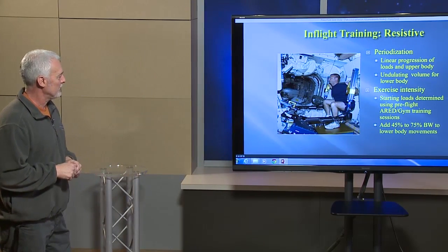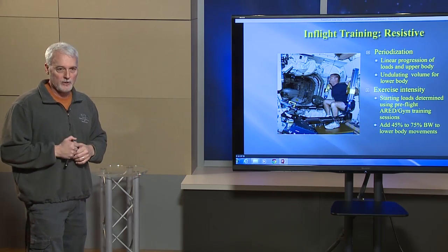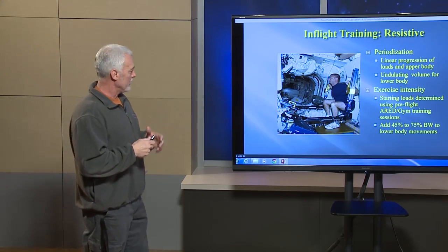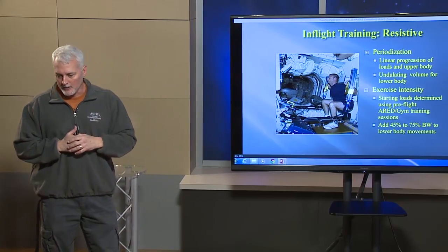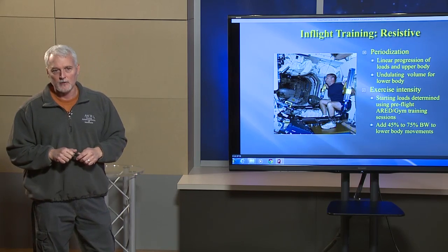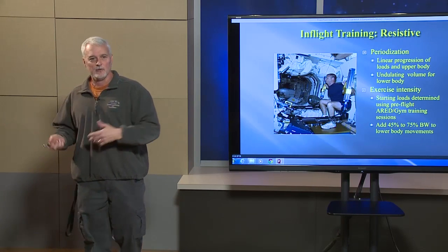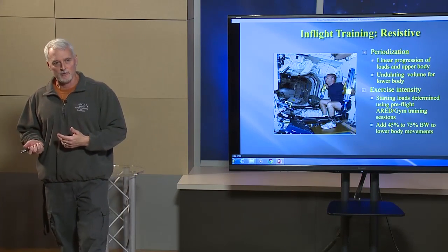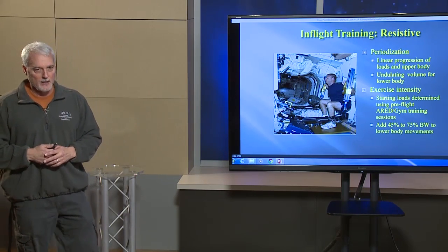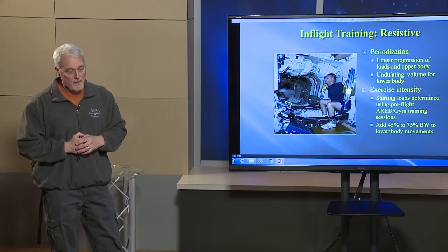It's not a big deal. Exercise intensity. Starting loads are determined by ARED training, which I showed you earlier, and what we're doing in the gym. So we get strength measurements, we know where they are, we know where we can start them. Also, on ARED, in flight, we use 45 to 75% of body weight, and we add that to lower body movements. So if you take a 200-pound individual in the gym and he squats 200 pounds, technically that's 400 pounds in flight, right? Because you have to remove their body weight out. So we have to add that body weight back in somehow. So we pick somewhere between 45 to 75%. It's usually based on the crew member.